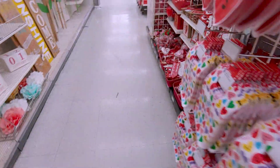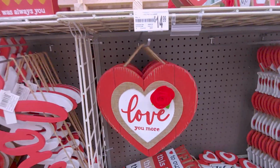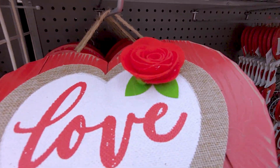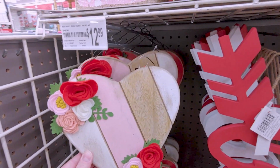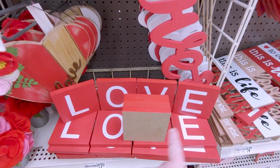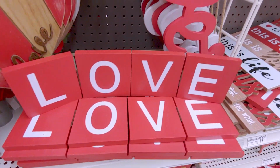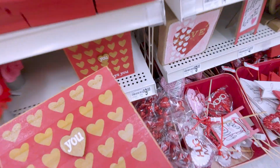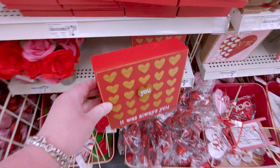And then over on this side, oh, so cute. All these signs. This is $14.99. Love you more. That is nice with the felt rose, like 3-dimensional. Look how pretty this one is for $12.99. That's so pretty, again with all these felt roses. Also, look at the love sign, L-O-V-E, $12.99. Super adorable, you guys. Oh, it was always you. Oh, that is so cute. That's $9.99. That is precious.